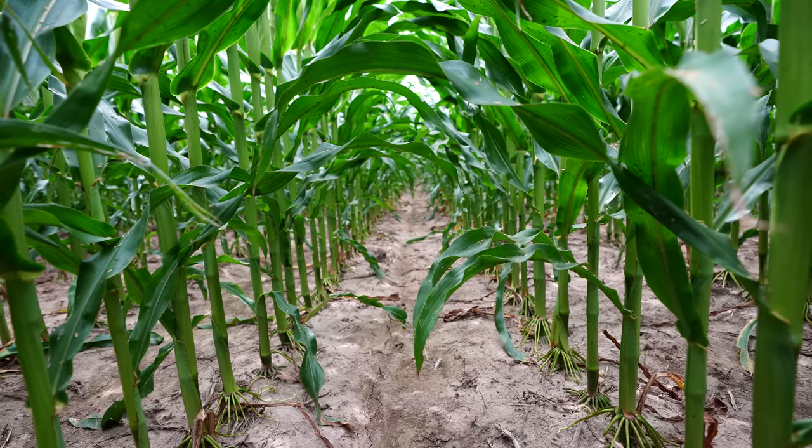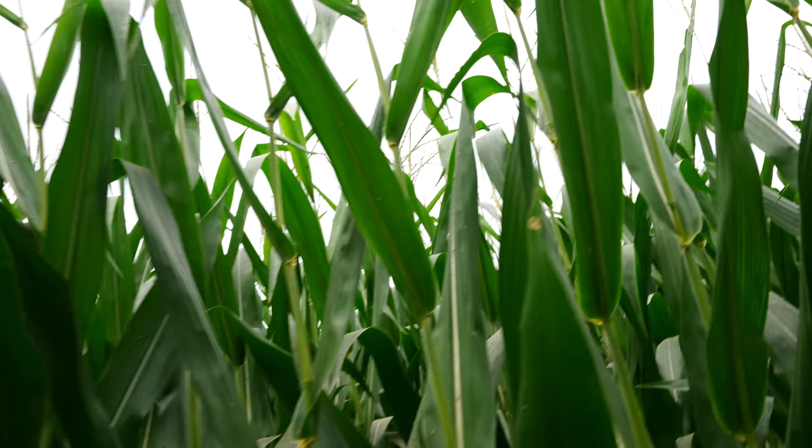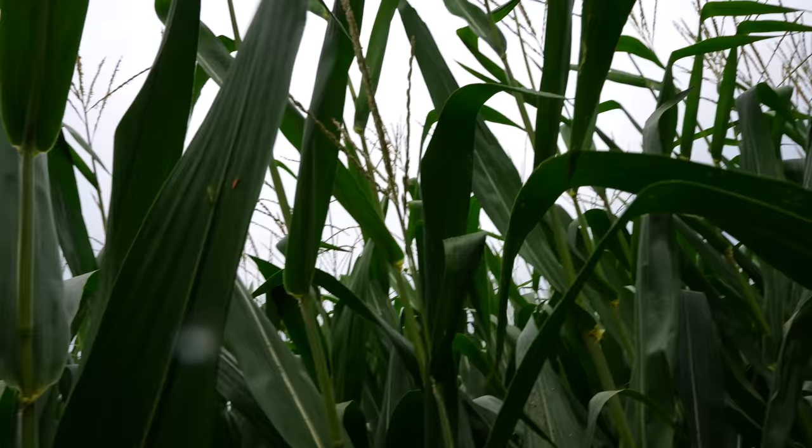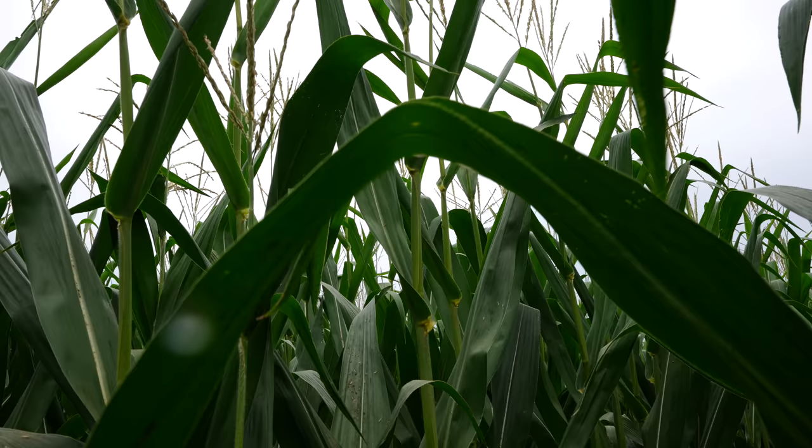You actually can't even tell that this corn ever laid over. It doesn't really look like there's much disease present out in these fields, which is about par for the course this season. Obviously a few things here and there. Overall though, not enough to be concerned, or at least deeply concerned, with the amount of disease pressure.